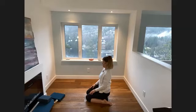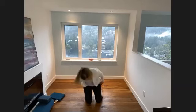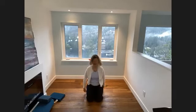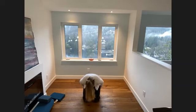I think I might do that one today. And you can use the bolster between the legs as well. Some people like to use a bolster pillow between the legs. Again, you can sit on a chair. If you're sitting in a chair, sit on the edge of the chair so that your spine is erect. So that's the most important thing.